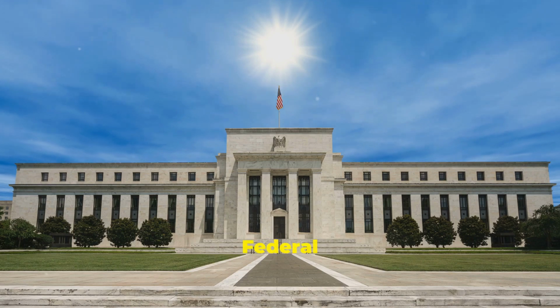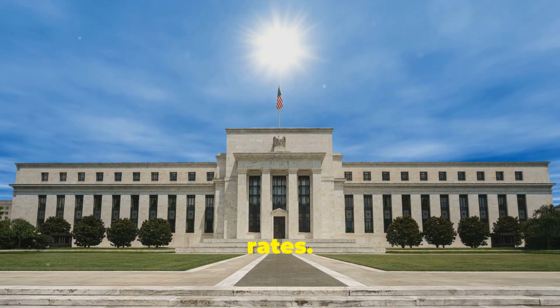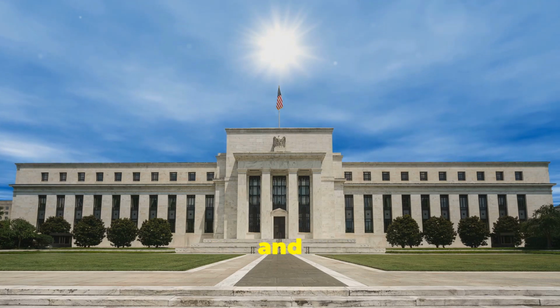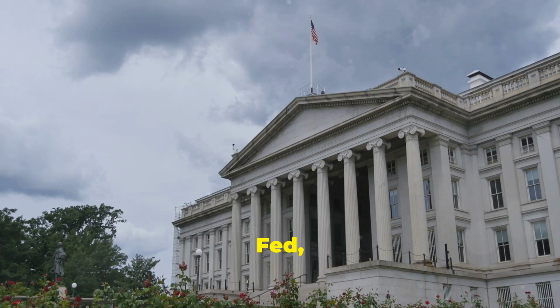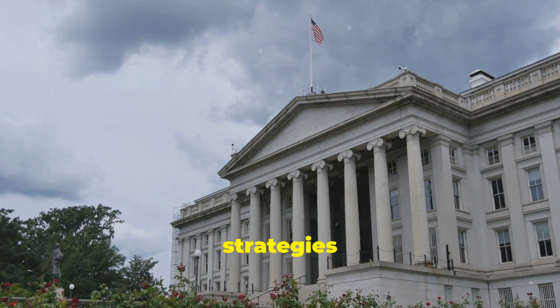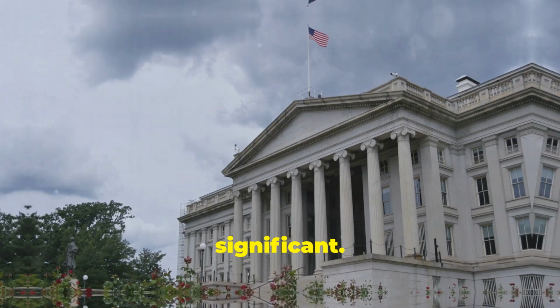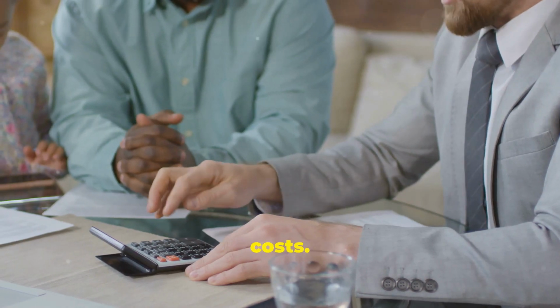Central banks, like the Federal Reserve in the United States, play a crucial role in managing interest rates. These institutions are pivotal in maintaining economic stability and ensuring that inflation does not spiral out of control. The Federal Reserve, often referred to as the Fed, uses various tools and strategies to influence the economy, with interest rates being one of the most significant. They don't set rates for everything, but they influence overall borrowing costs.